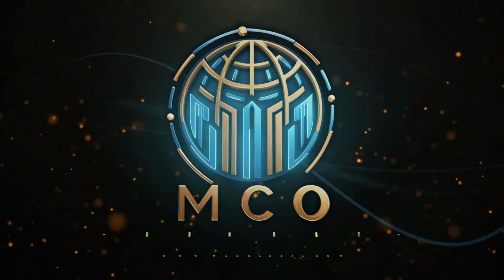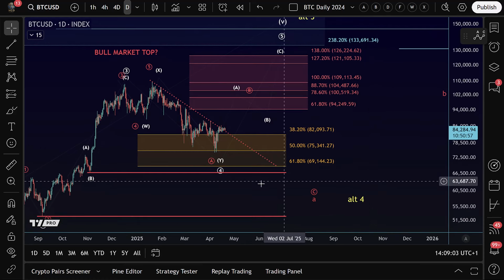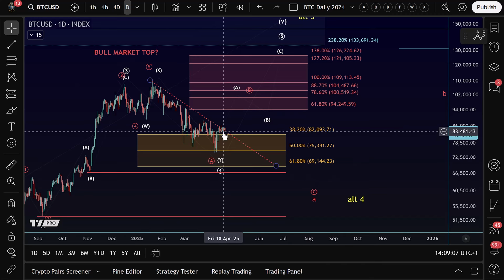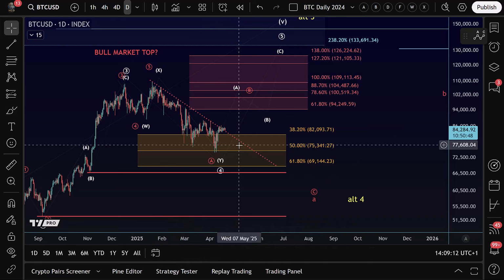Hello, and welcome to another update about Bitcoin. Here on the daily time frame, we can see that the market is trying to break above this trend line. That's exactly what I've been highlighting over the last few days. Still at that same point, where the bulls are trying to drive the price higher.